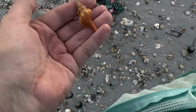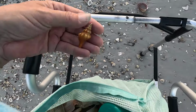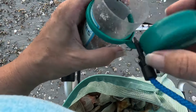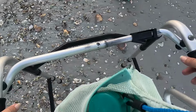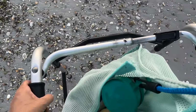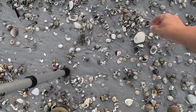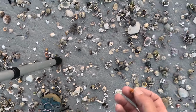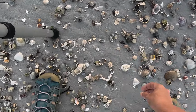Horse conch just washed in. Take it. It just washed up. Very nice. There you go. John found an actual piece of an angel wing here too, about 15 minutes ago. A couple weeks ago on Treasure Island, I looked down like there's no way. When I turned it over, I was expecting it to be busted. Pristine. Yeah, Sunset Beach after Idalia. We picked a bunch of them up over there.